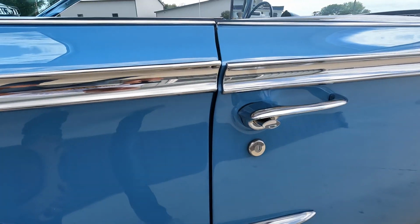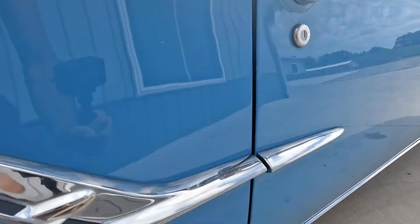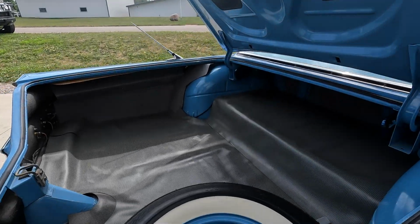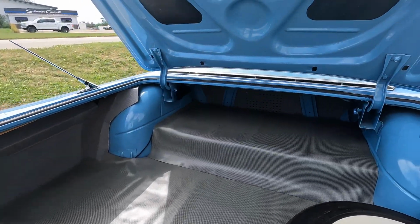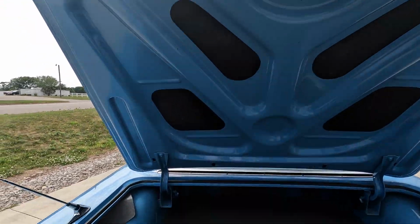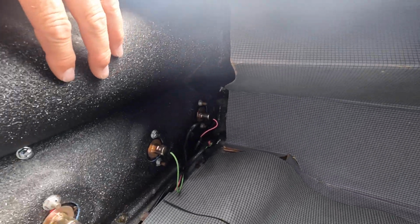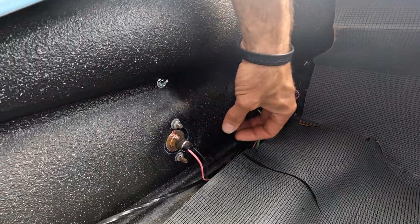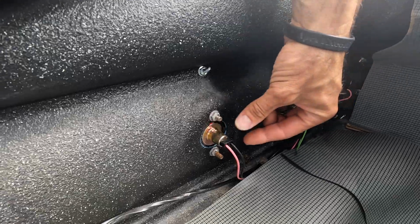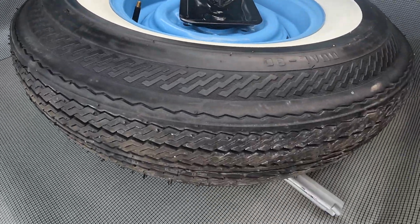This car won a ton of trophies. Bottom of the door lines up excellent. Took a lot of paint to paint that big old trunk. It did, didn't it? They did a nice job though. That's why I wanted to make sure that we got that open. It's gorgeous. The matting's beautiful. Even back here, all speckled. Look at the wiring, Dalton. All brand new wiring back here. All new bulbs, housings. Really nice matching spare. Jack.